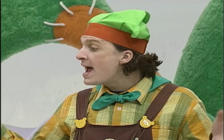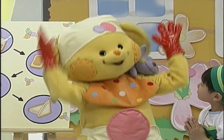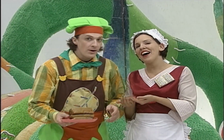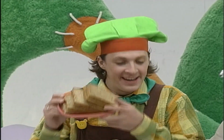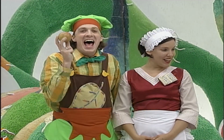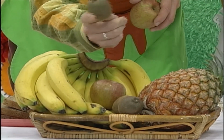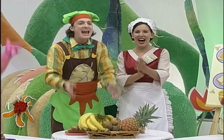Giggles, today we'll make a sandwich! Oh! Yummy, yummy sandwiches! Dreedy, what do we have? Well, here we have... Bread! Yes, bread! And here we have... Peanut butter! Yes, peanut butter! And we have an apple, and bananas, and kiwis, and pineapple. Yes, a pineapple. We have fruit.